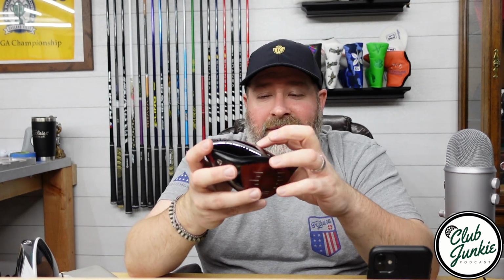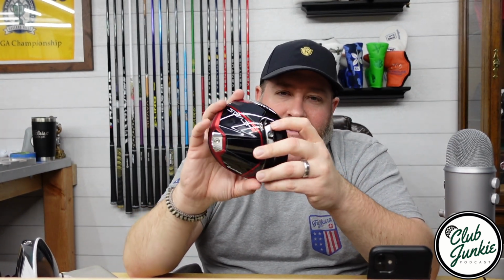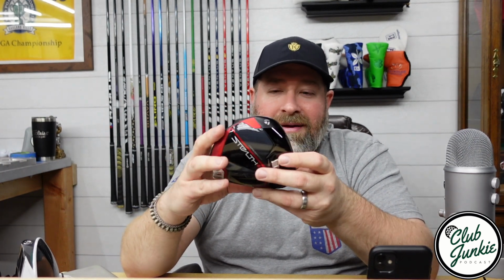Now you have the face, crown, rear wing, and sole. The only metal on here is basically the frame around the face that the hosel connects to, and on the Plus, the sliding track. The only other metal is the rear weight that comes into it. The rest of the head is all carbon. There's no metal elsewhere than those two pieces. So it's pretty amazing how much carbon they've added to this thing.